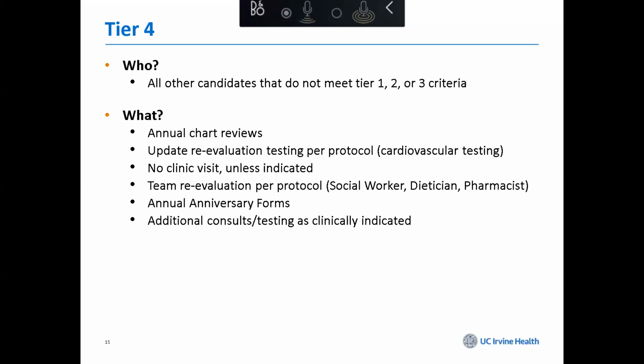Okay, Tier 4. So this is the last tier. And this is for all of our other transplant candidates that don't meet criteria for Tier 1, 2, or 3. This is the tier that we anticipate is probably going to have longer wait times than the other tiers. So for this tier, our management isn't quite as intensive. However, we do like to keep our patients active on the list so that they can still be open to opportunities that may arise, such as a zero mismatch kidney or a directed donation.